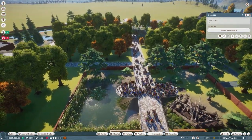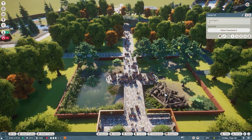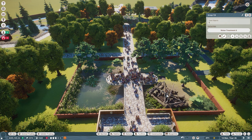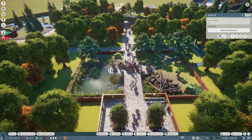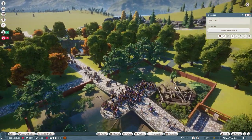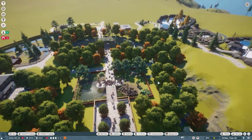So that's it. Let me know what you thought. Is this by far the best build? Probably not. But again, it's an effort to improve skills, and that's where we're at. I never thought I would ever be able to build something like this, and I'm really happy with it. That tree looks kind of weird where it is, but hey, we'll take it.